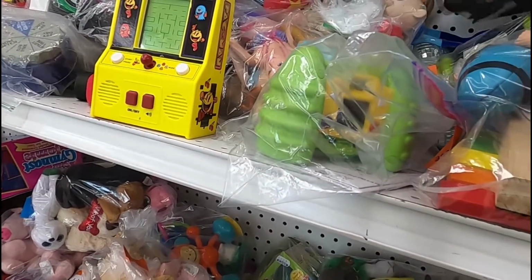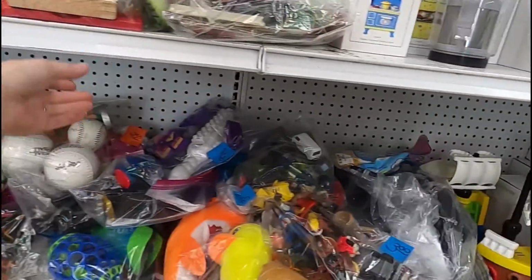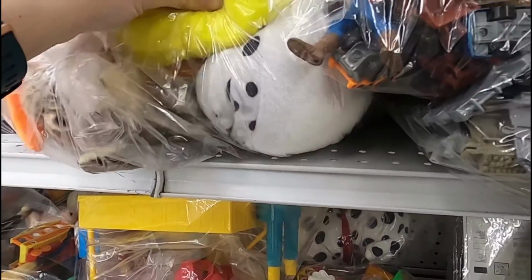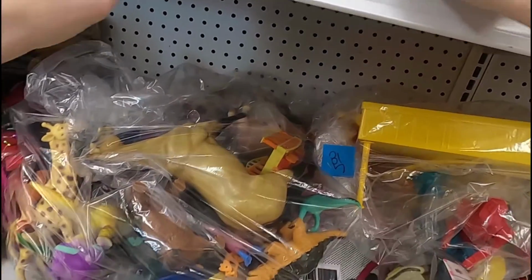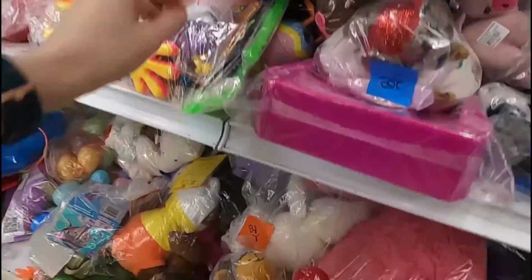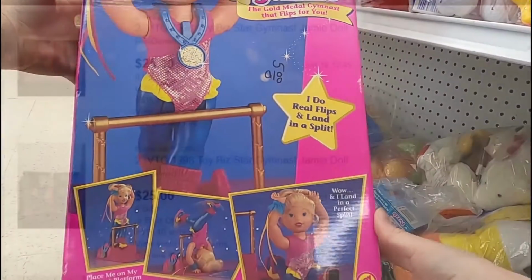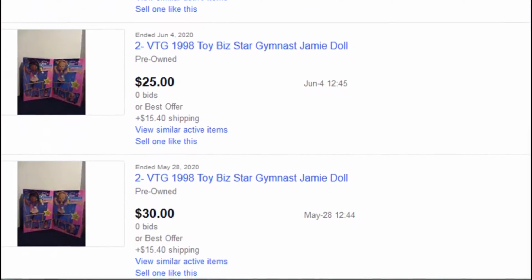Picking through these bags is tough because there's so many and they aren't grouped by any specific type of item besides being a toy of some kind. So I do my best to pick through and look for something to jump out at me, and nothing really does. But then I notice something vintage, and vintage is something that sets off my alarm bells. This is a Star Gymnast Jamie doll from 1998, and I thought it was older than that when I first grabbed it, but I guess not. And yikes, not many people are looking for her, so I'm gonna pass.